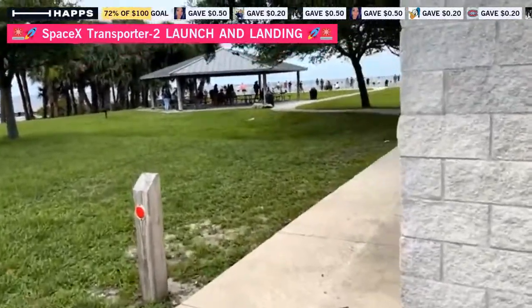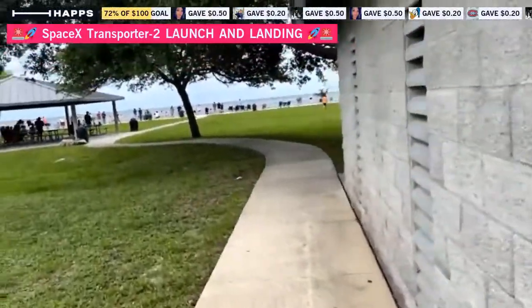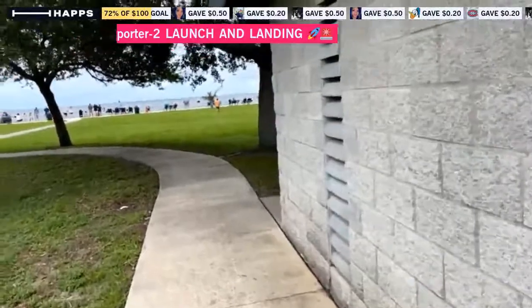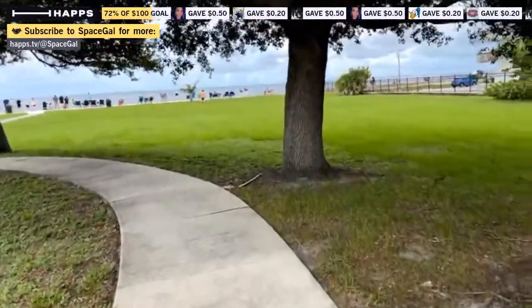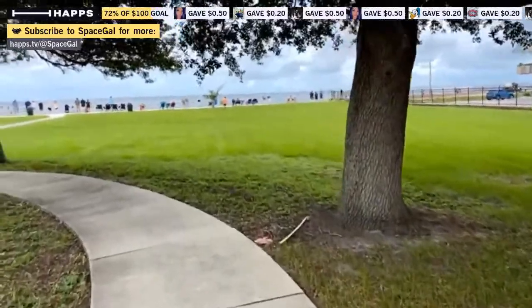You can see the booster land. Cloud cover, so it's going to be really hard. You only see it for a second. And it's very windy, so.